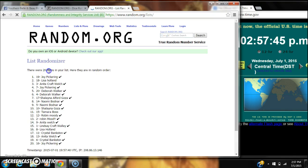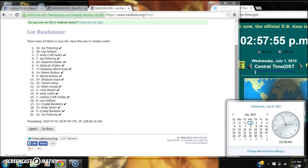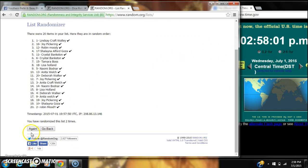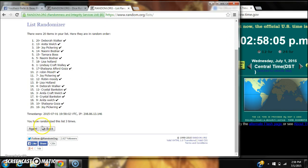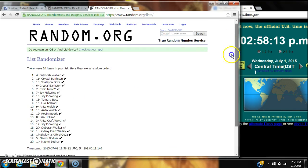Alright, after the first time, there are 20 items in our list with Joy on top and Joy on bottom. The dice call for a 7. So here we go at 257. It's 2, 3, 4, 5.